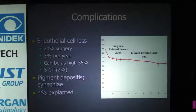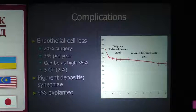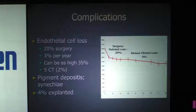As I said, the only problem we have really is there is a moderate to large amount of endothelial cell loss, approximately 20% at the time of surgery, 3% per year, but the largest to date has been about a 35% cell loss in most of the patients, but only 5 patients ever required a corneal transplant. Other patients can develop pigment deposits and synechiae, and 4% of the patients had the lens implant explanted because they were unhappy with their ability to ambulate and function.